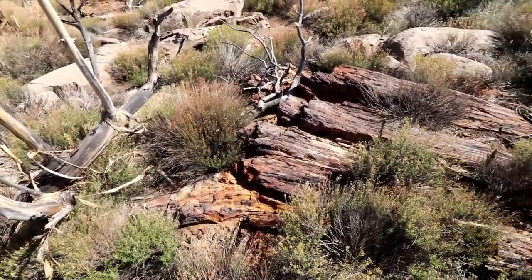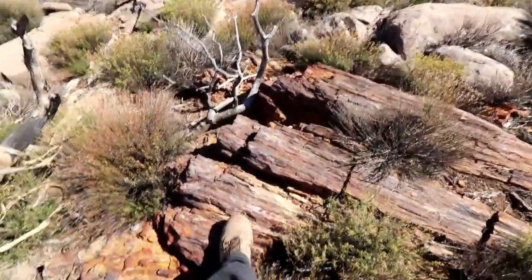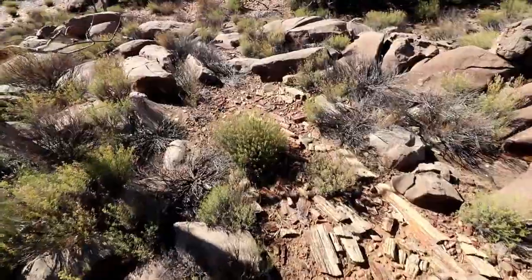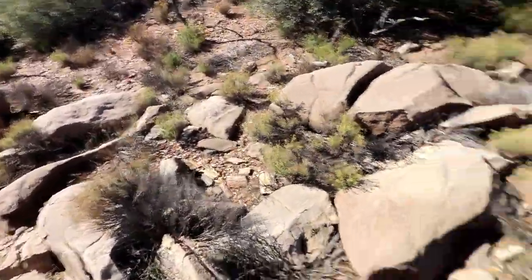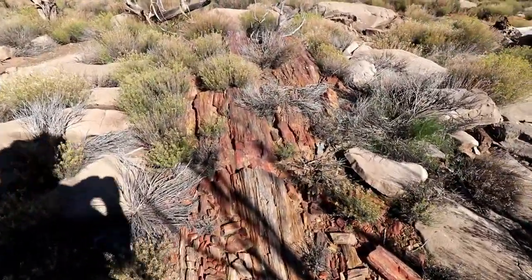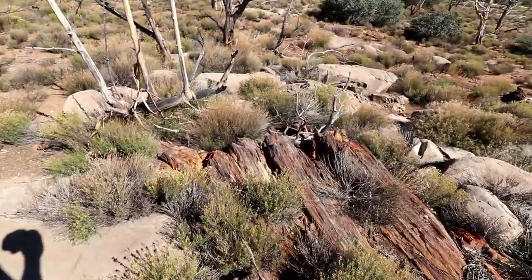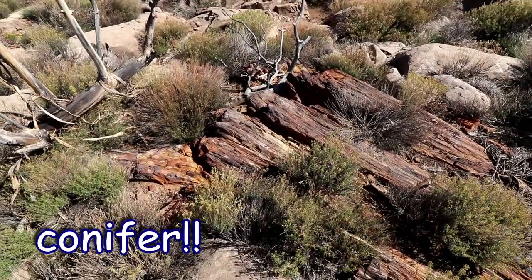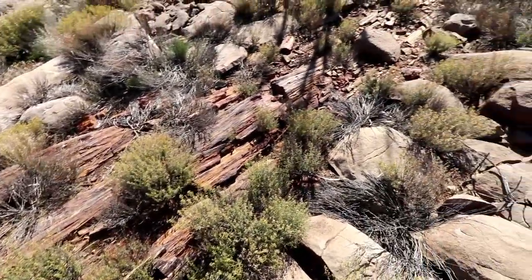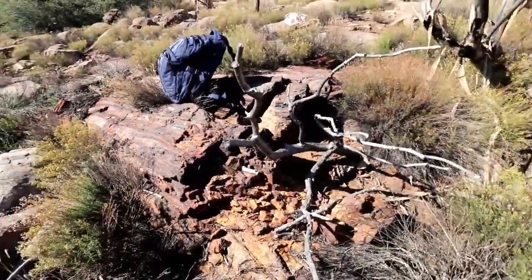Look at that goddamn thing. That thing is gigantic. See my foot? Holy shit. Wow. Okay, so what the hell is that? A pine tree, or what's the term? Son of a bitch. There's my backpack for perspective.